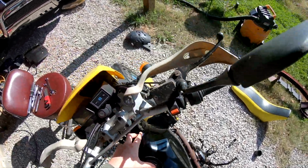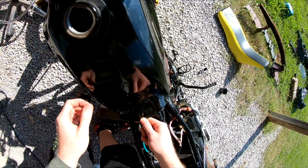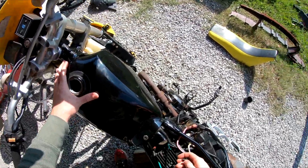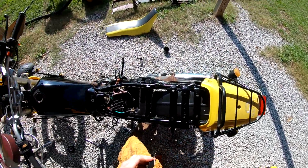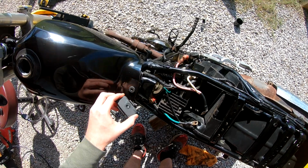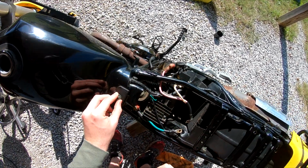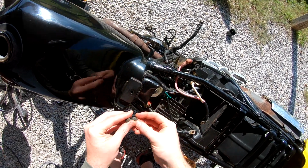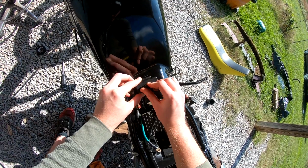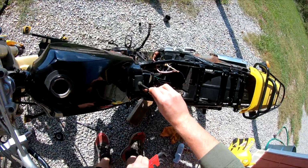Let's get it lined up first. It goes in, what slots? Back there, I believe. Just like that. Yep. And then I need my rubber piece. It goes that way. Okay, I see. What was it, a 5? Yep.